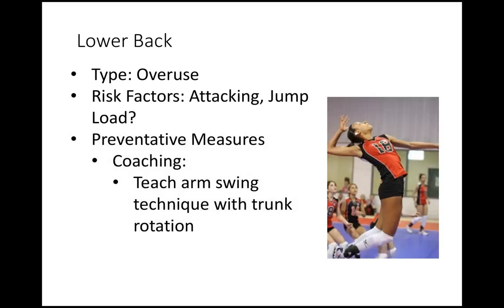But I actually think that the preventative measures here are more around coaching. And so this is where I really am a firm advocate of trying to teach an arm swing technique that has a lot more what we call torque or trunk rotation. So you see this athlete here, they actually have some really good T-spine rotation. Their right shoulder is far behind their left shoulder. But we want to try and generate our force through that while trying to minimize the amount of hyperextension that we see here in the image.